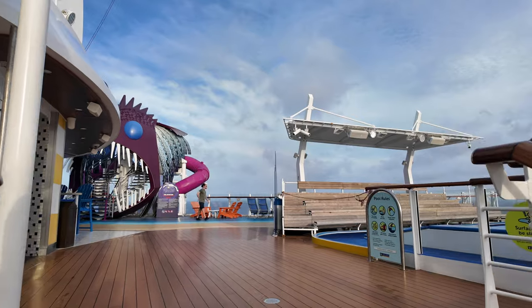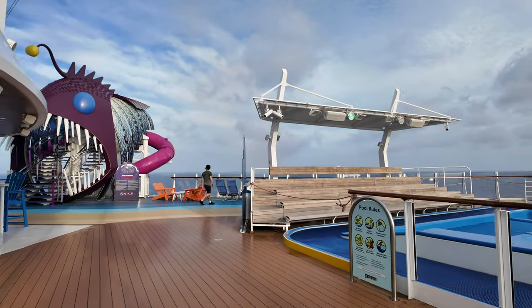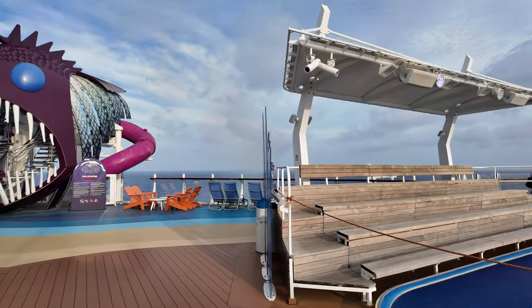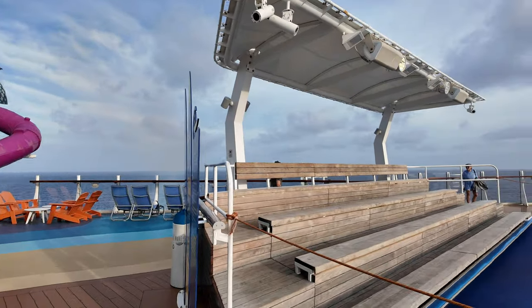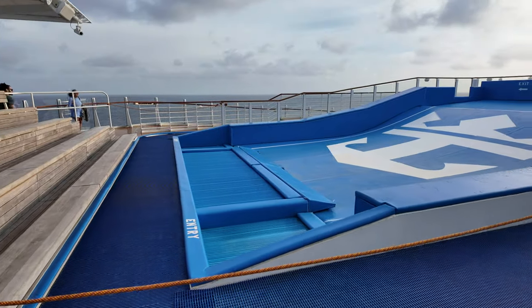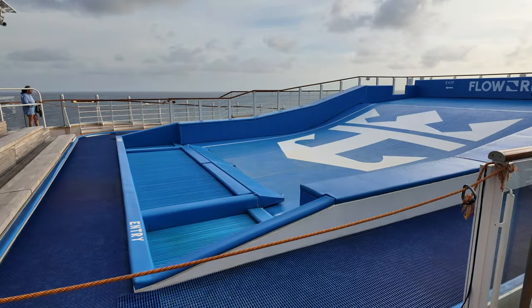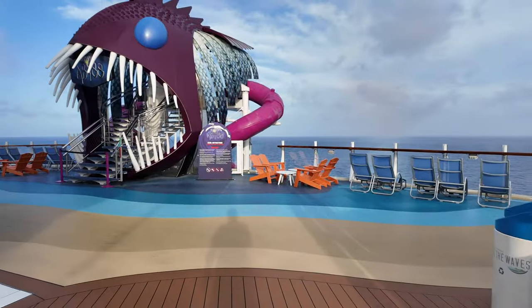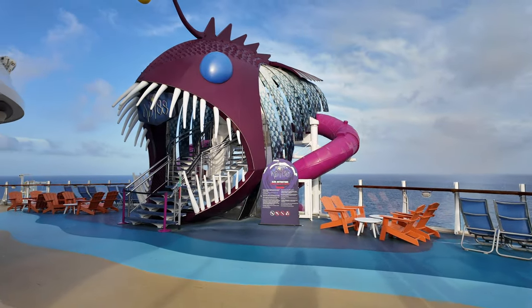To the right here is the first of two flow riders. So typically they'll be running one flow rider with stand up and the other one kind of the traditional boogie board experience. There are some awesome surfers that come on board and it's really fun to watch them. So those benches there, great to grab a cocktail, just watch people surf all day. Really a fun vibe back here. They even have the wipeout bar here to the left just to grab those cocktails, especially for that.